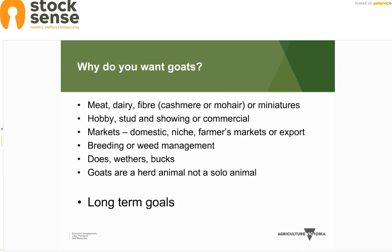Why do you actually want to have goats? Is it for the meat? Is it for the dairy to make cheese, yogurt, or milk? Fiber to harvest the cashmere or mohair? Or are they miniatures? Is it a hobby stud and showing or commercial? You want to look at what your markets are. Where are they around you? Are you looking at the domestic market, a niche farmer market, or export?